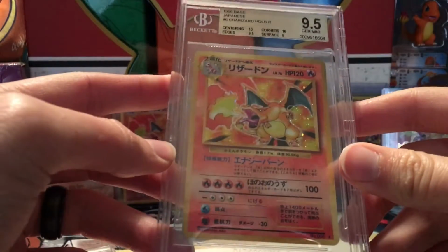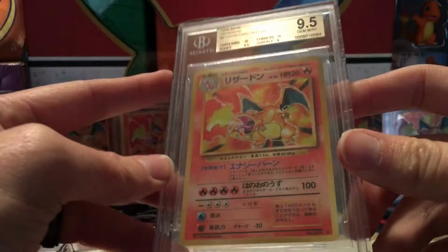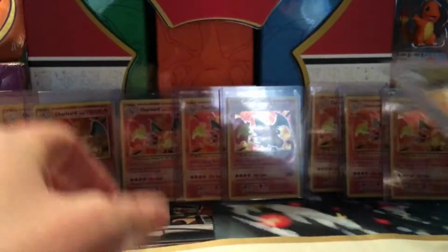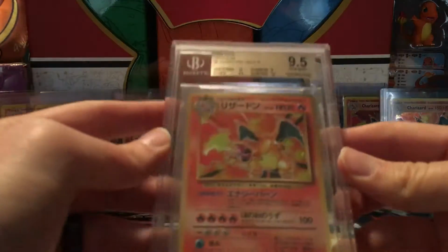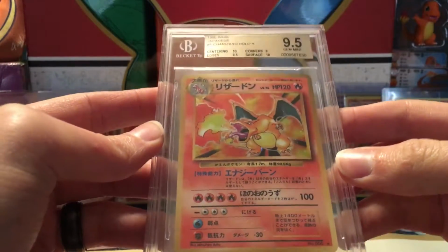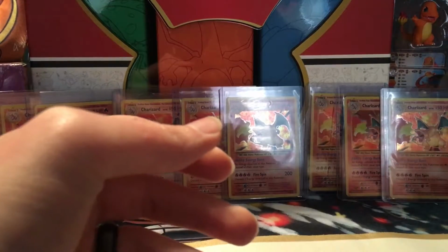So I did manage to grade some of the original base set Charizards. So this is a Gem Mint 9.5, came back with two 10s, a 9.5 and a 9 on the surface. This is the second one of these that I've owned for the Japanese original base. And then I got another one that has two 10s, a 9, and a 9.5 on it as well. So that brings my count up to 3 on those.